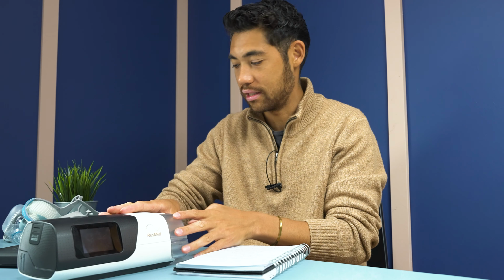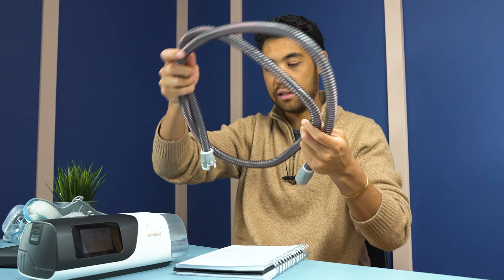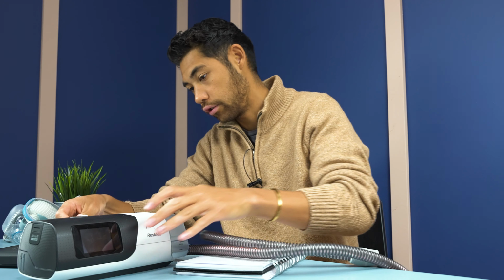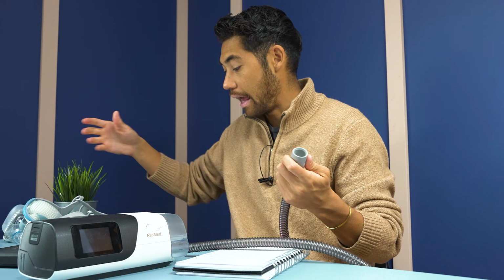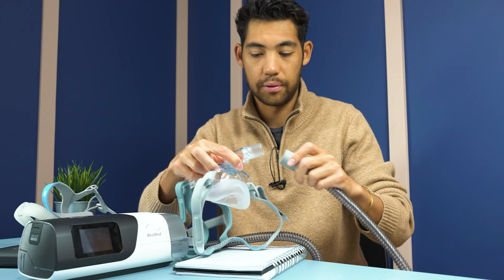Now, parts of your CPAP system is going to be the machine itself. It's going to be your tube, okay, just like this, and that connects on the back of the machine. So here we have the tube connector. Put that on the back there. And then we have any mask. So I'm going to take a Fisher & Paykel mask. This is a Vitara, and we're going to put that at the top here.